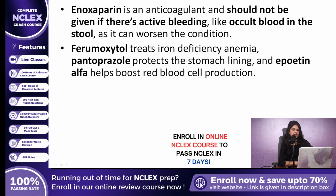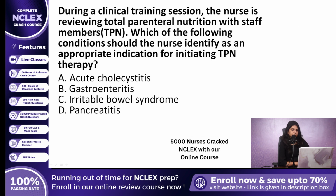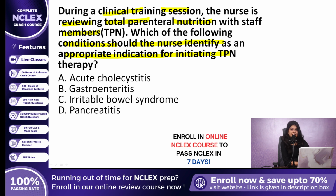Let's focus on nutritional support decisions with question number 12. During a clinical training session, the nurse is reviewing total parenteral nutrition with staff members. Which of the following conditions should the nurse identify as an appropriate indication for initiating total parenteral nutrition therapy? Now take a close look at these options and consider which condition truly requires bypassing the gastrointestinal tract for nutrition.